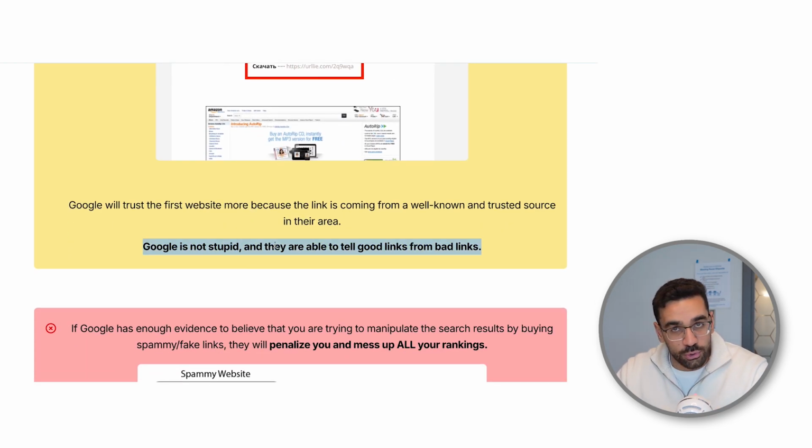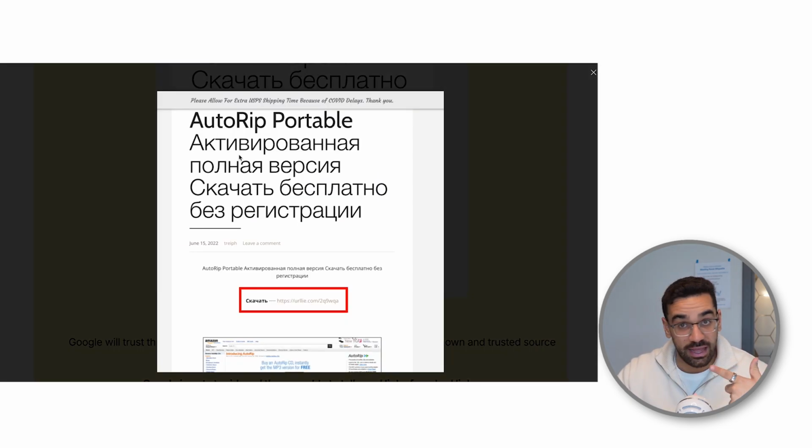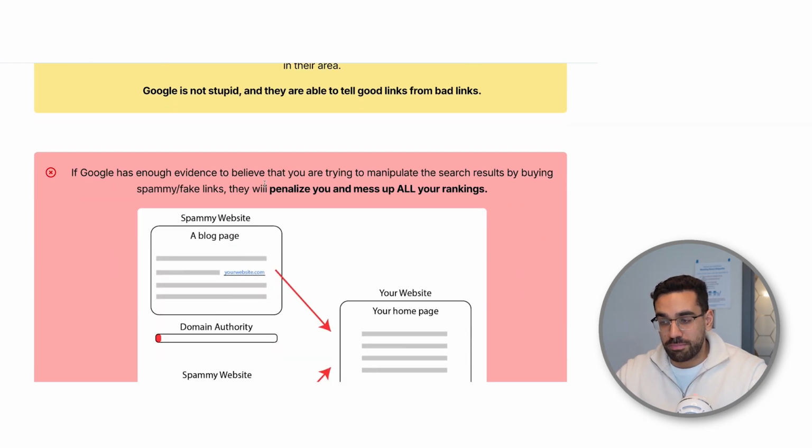So Google is not stupid. They are able to tell good links from bad links. If Google has enough evidence to believe that you are trying to manipulate the Google results by buying fake or spammy links like this, they will penalize you and mess up all your rankings.